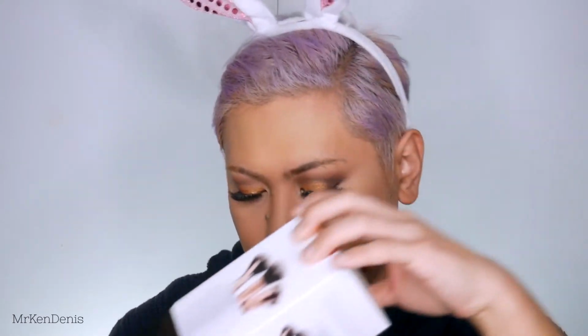So let's go back into the bag. Now they did send me a couple of brushes to try out, but I'm not going to try them out today because I haven't washed them. I'm a bit funny like that. I like to wash my brushes. Some days I don't, but I feel like these ones I do.